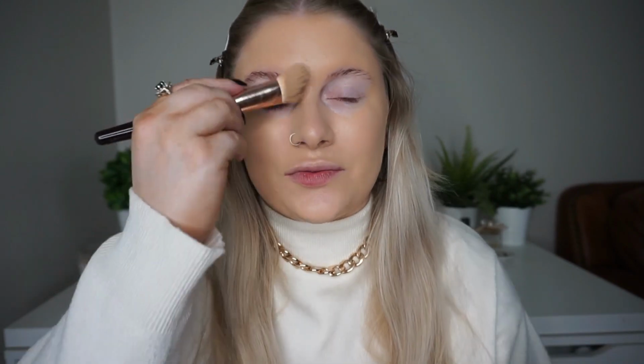So yes, this is still a daytime makeup, but I am still somebody who wears full coverage all the time. Even if I was just running to the shop, I would still have some pretty full coverage makeup on. It's just that in my everyday routine there's a few less steps, so I'll not be cream contouring or anything like that.